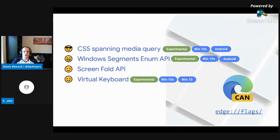And then on the Surface Duo, there is an origin trial going. An origin trial is a way for you to experiment with the tech for a certain period of time on your domain. So you can give it a shot, try it on a percent of your users, for example, and see how it goes. Same thing for the Windows segment enumeration API. It's also experimental behind a flag, but there's also an origin trial on Edge.